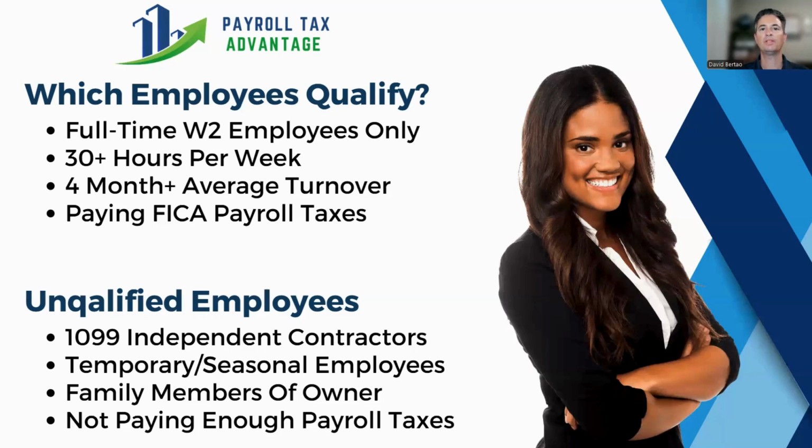Also, if they're direct family members of the owner, the owner themselves doesn't count as an employee, and if it's like a mom and pop shop where every employee is their kids or wife, those employees don't qualify for the program. And also, yeah, they just have to be paying enough payroll taxes to be able to reallocate it. So those are the qualifications for which employees will qualify. Not every single employee at your organization may qualify, but the more that qualify, the better it is for them, and the better it is for you.